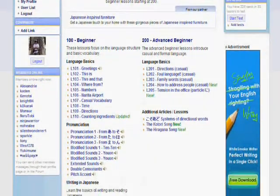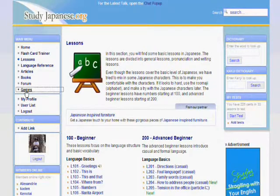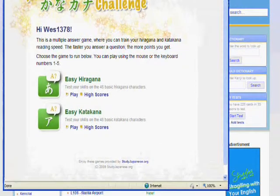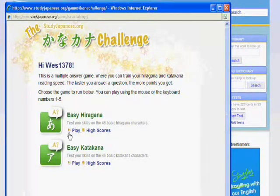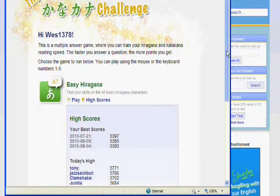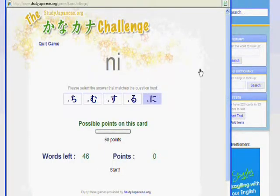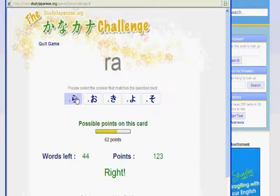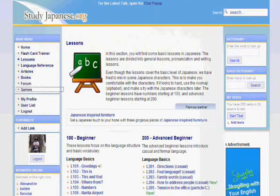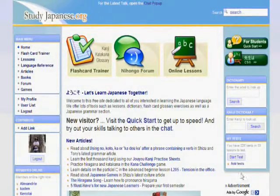There are a lot of good lessons at this site. There's a hiragana and a katakana game. Each one lists rankings for people that day, how they've been doing, so you can compete. I find it kind of motivating. I think the most practical feature of this site is the vocab dictionary and the kanji dictionary. They're very convenient. This site also generates tests based on the flashcards you've been studying.